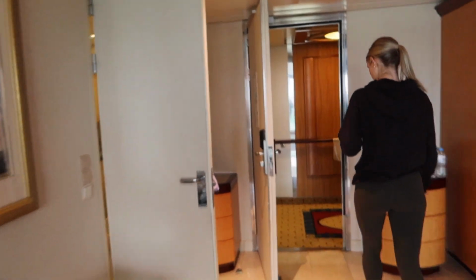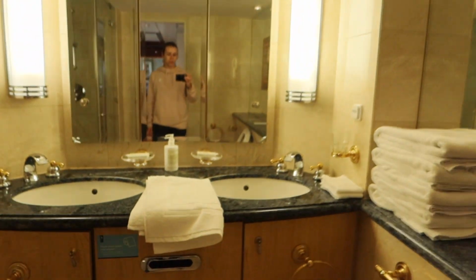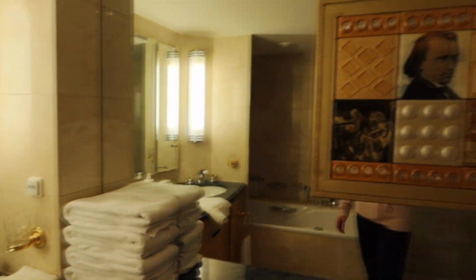Okay, let's go ahead into the bathroom. You have, again, a bidet, a toilet, double sinks, tons of mirrors, tons of storage. Have a full bath and a very nice shower.